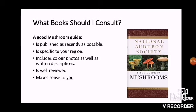I will point out one to you shortly, because there is one that I've noticed. You want a book that includes color photos as well as written descriptions. Anything in black and white is not going to help you very much, except for maybe giving you a general idea of the shape of the mushroom, right? You want a book that is well reviewed. There's a whole lot of books out there that aren't well reviewed, or that are just plain garbage, or they're made for maybe children, or who knows.